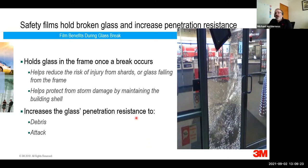The film holds the glass together to stop people going through and getting hurt, or just to help protect from storm damage by maintaining the building's shell.